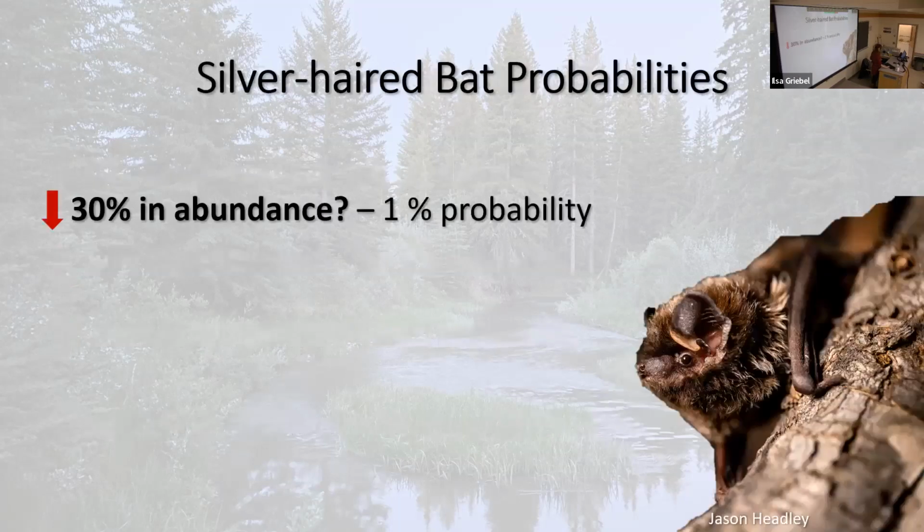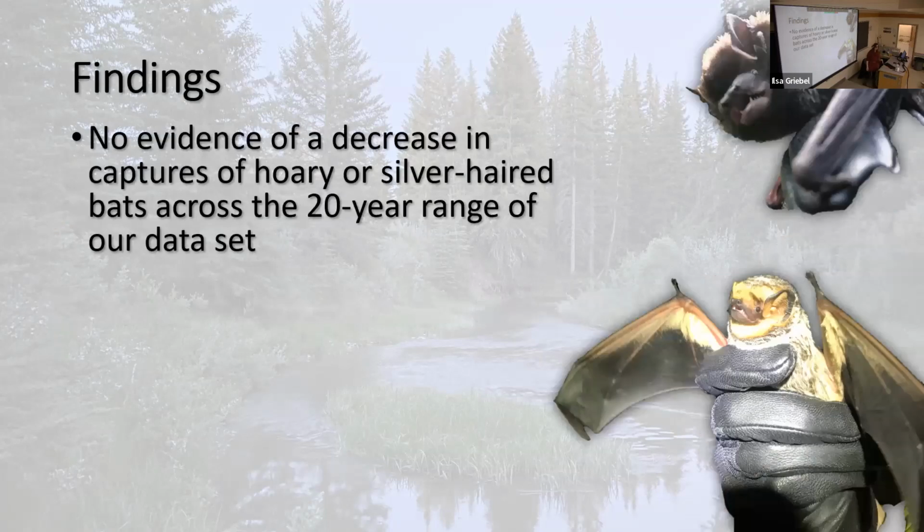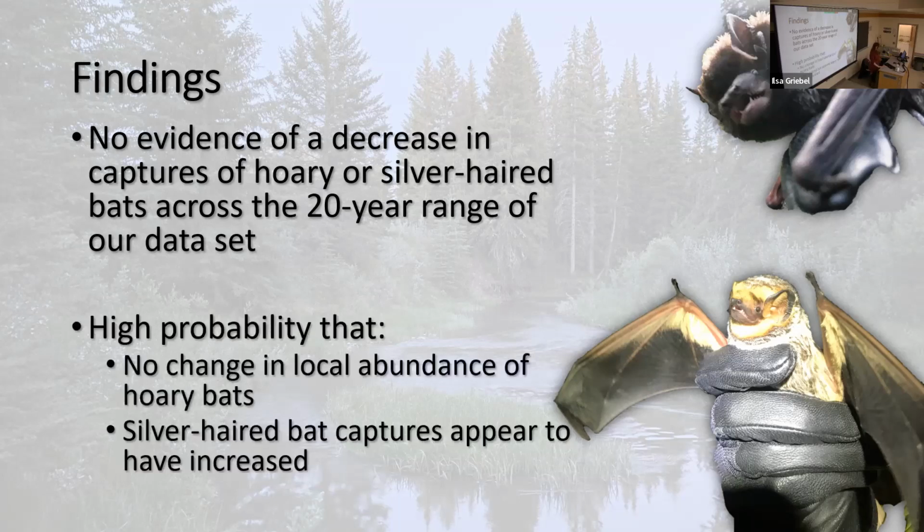For silver-haired bats, there's only a 1% probability that we saw a decrease, and a 96% probability that they were increasing by at least 30% or more. So our silver-haired bats are doing an incredible job out in the Cypress Hills. Lots of interesting findings from that paper: there was no evidence of a decrease in our local abundance of these bats. And in fact, there's a high likelihood that we're seeing a local increase.